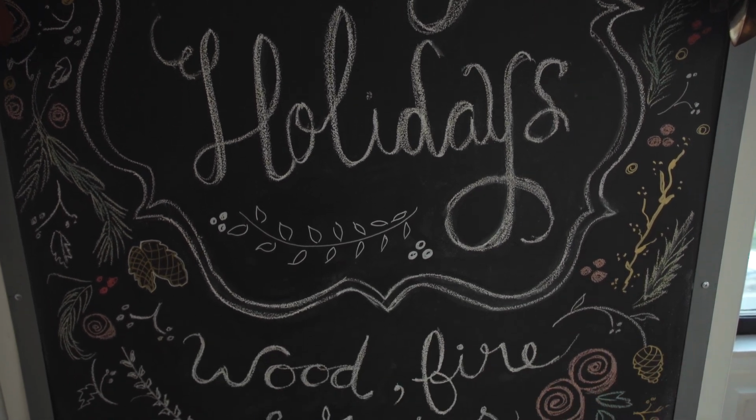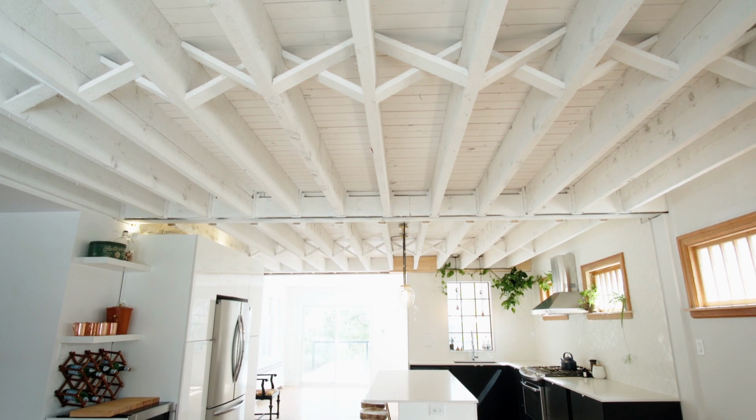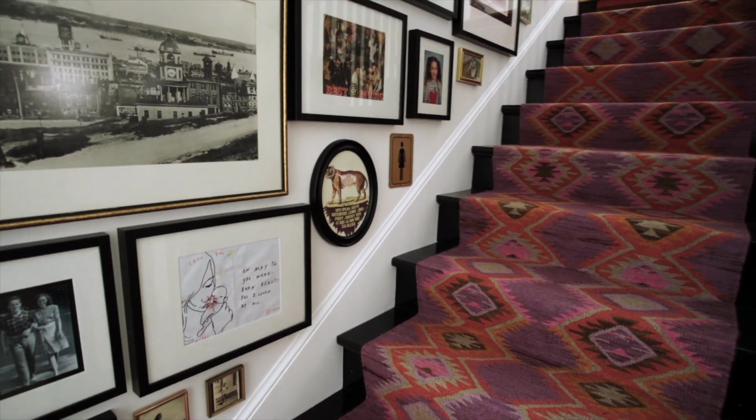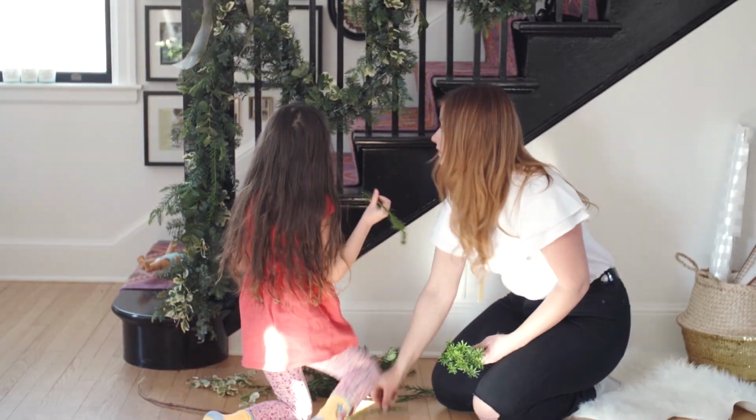Wood, Fire, and Roses is my Christmas decor theme. What I'm doing is I'm playing off of the decor I already have in my home. I spent a lot of time and energy and money making this place look the way it is, so I'm not gonna tear it all apart for a month. I'm gonna use the colors I already have in my home. So I have a lot of white and pink and creams and grays. And I have a working fireplace. I have wood beams in my ceilings. So I'm gonna incorporate all those things into a great looking Christmas home without breaking the bank.